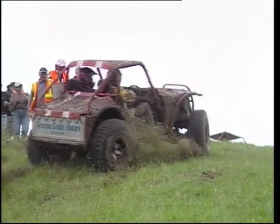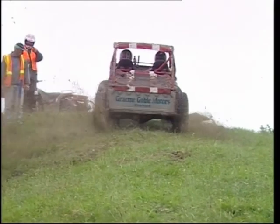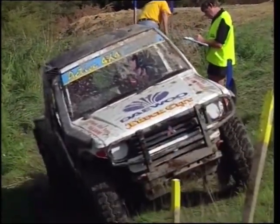What a great job. Yeah, indeed, why not spin it up as we head out through the blue pegs. Good cause for celebration. Track number 20, and first on the line we've got Steve Elliott with Dean Foster in the crew seat and the Mitsubishi Pajero.